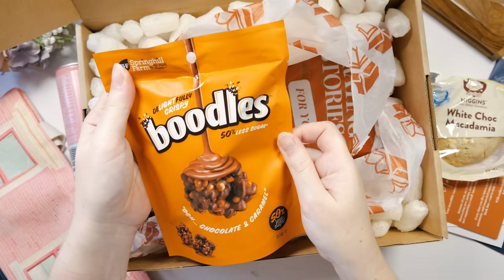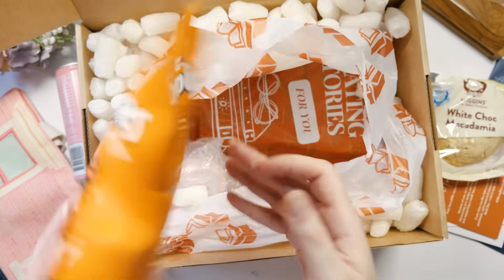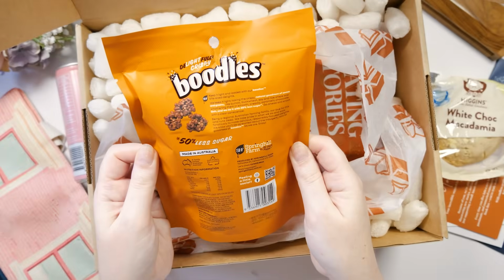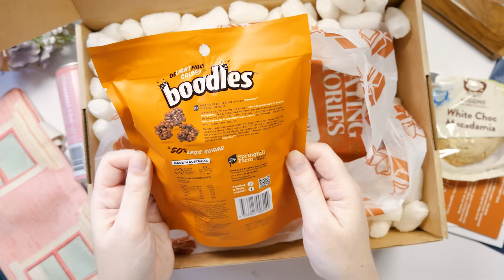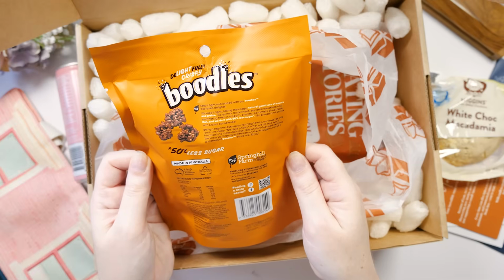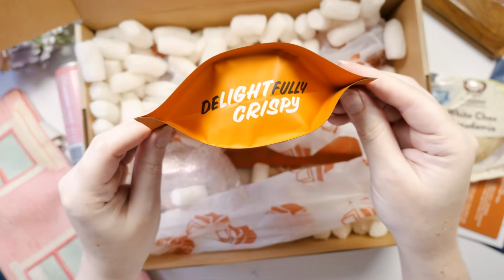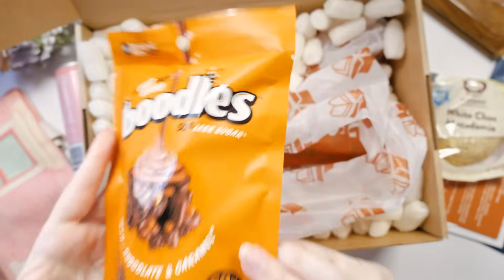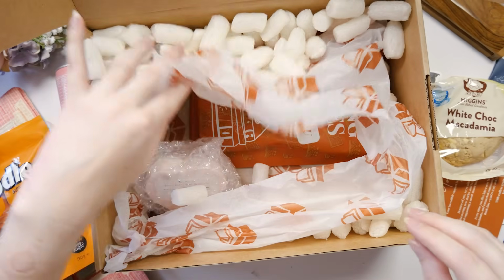Delightfully crispy boodles. Chocolate and caramel. I'm not familiar with this brand. I've not seen these around. 50% less sugar. What are they? Seeds and grains like quinoa, buckwheat, soy, and rice crisps with caramelly chocolate. Oh, that sounds good. It's like straddling the line of healthy and not. Oh, the bottom of the packaging says delightfully crispy. All right, cool. I'll give them a go. Sure. Might discover a new favorite.